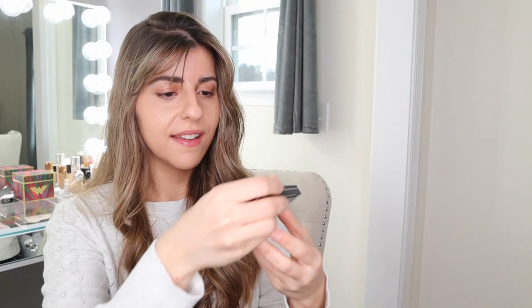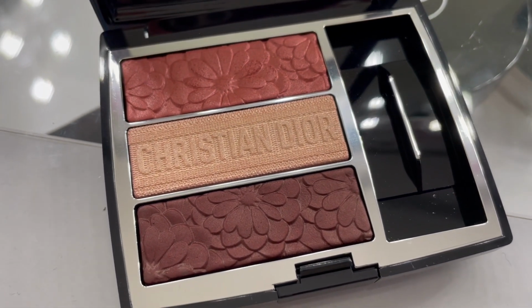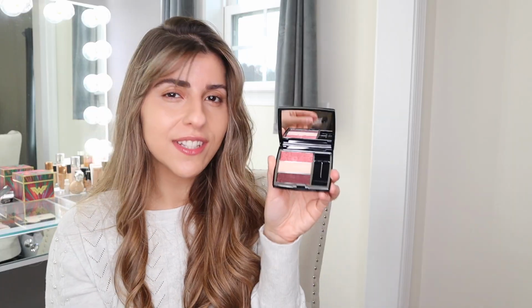Okay, so I went ahead and went for palette number 663. This is a trio palette. And this is what it looks like. Oh, this is very pretty. I'm really glad I went for this one instead of the other one. I just feel this one is just a tiny little bit darker. I really love the flowers in this, and it's just so unique.